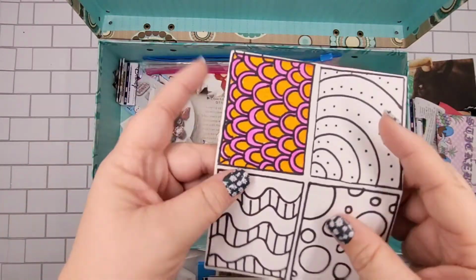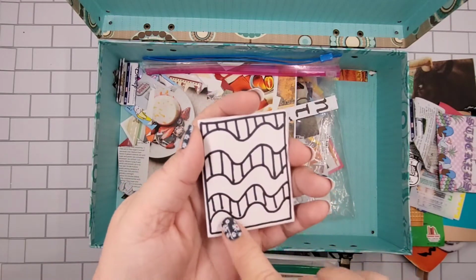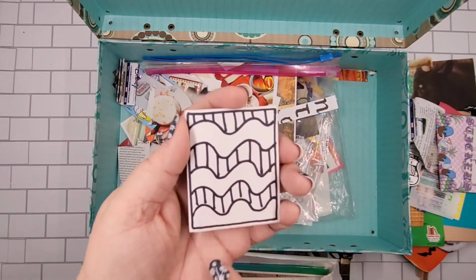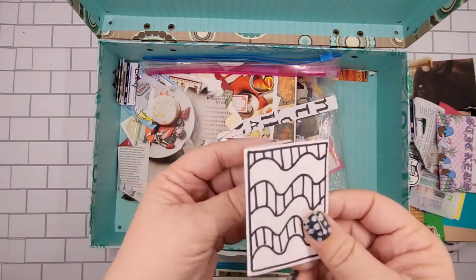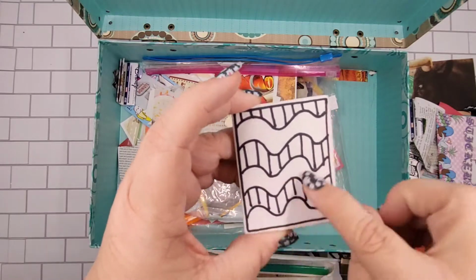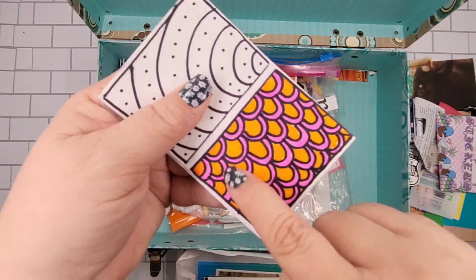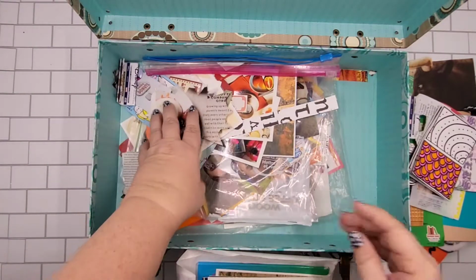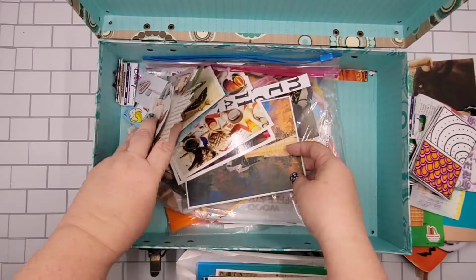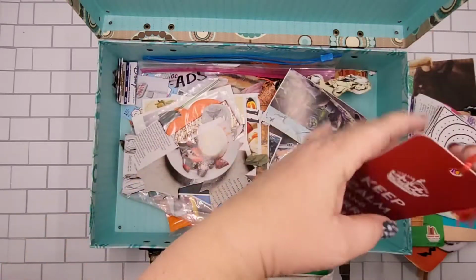So this is a great thing to do maybe if you're watching TV or you're waiting at an appointment and you want to do something creative. You could do this. This is easy. It only takes a pen, a marker, a crayon, anything you want to create a decor. This is probably my favorite style of doodling right here. I love that. So I wanted to share that with you guys. Let's see what else. Oh, I've had this for a long time.